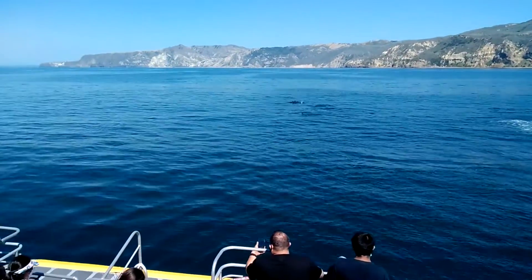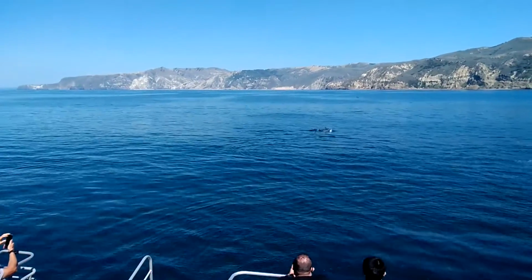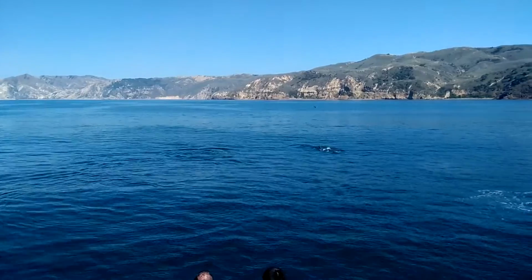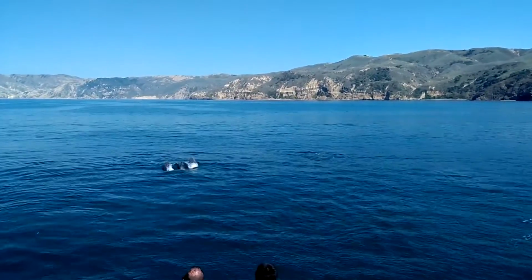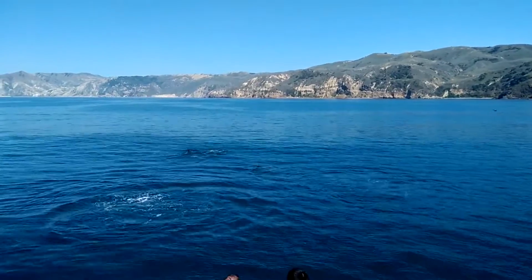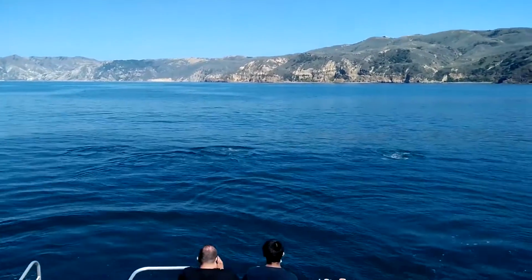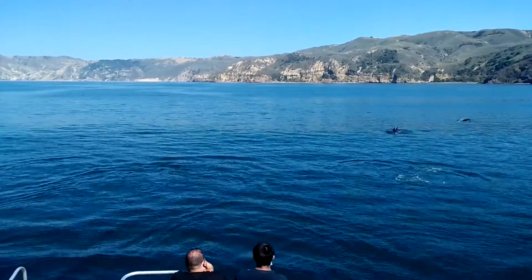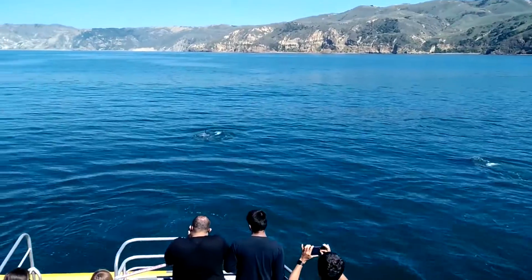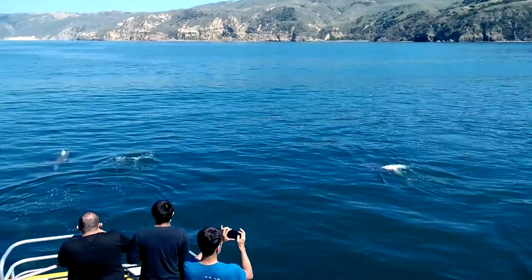And if you thought the other dolphin liked to have fun, these dolphins really like to have fun. The bottlenose tend to be the most active dolphin. In fact, some of you may be familiar with the TV show Flipper. If you're old enough to remember Flipper. Flipper was a bottlenose dolphin.